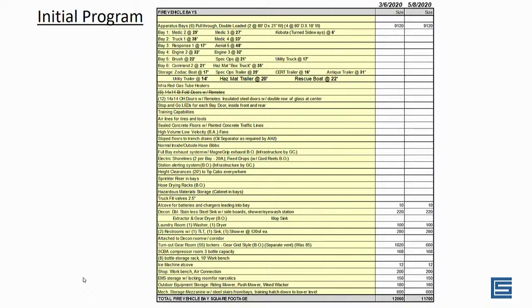But what we have done is we've gone and met with the chief and his staff and looked at all the specific spaces that the fire department needs to make this work. You'll see two columns at the end, the first one and then a second one with two different dates on them. The first one is where we started. And after we met with the chief, after looking at that, he said, guys, we can't do that. We need to cut this. So we went through an exercise with the chief and his staff and started looking at some spaces that we could eliminate and bring the cost down.